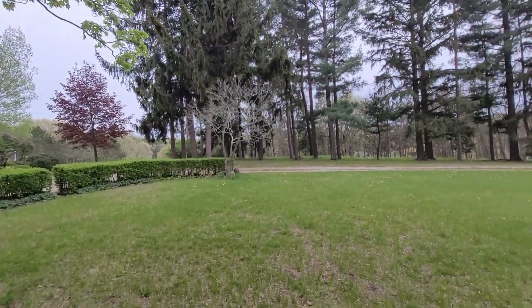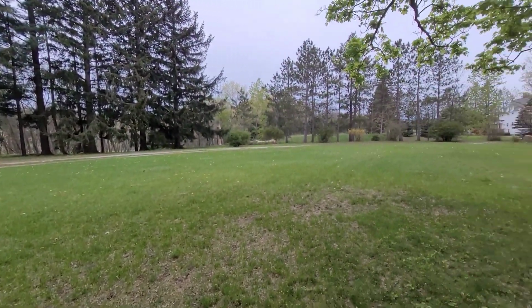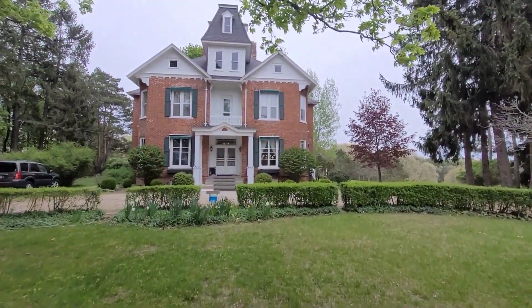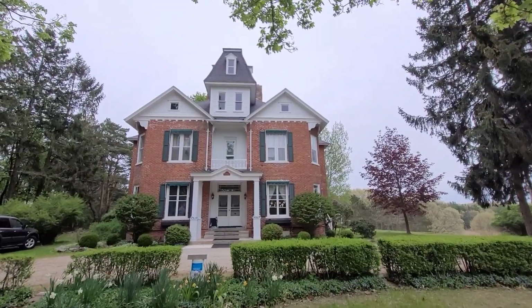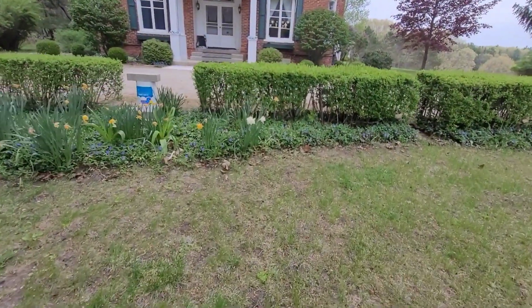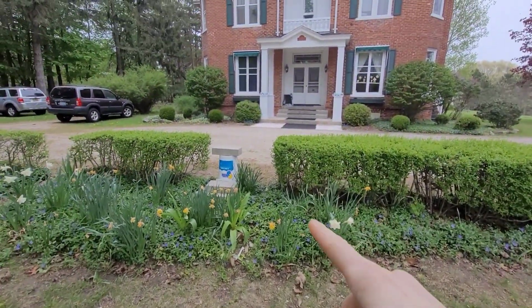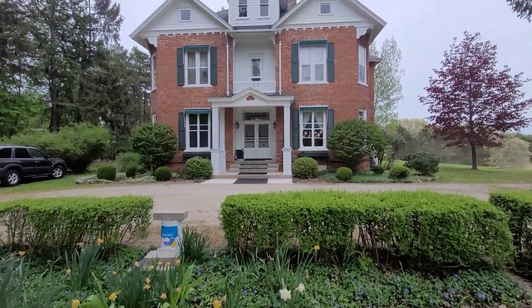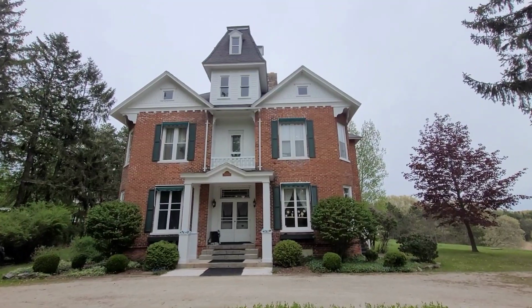We've got a nice big front yard here, nice round driveway, sets back from the road. So we've got some privacy. It's really nice and quiet back here. Like I said, it's spring. We've got some daffodils coming up. Working on putting a new lamppost there. The other one was rotted. So as you know, with old houses, there's always a lot of projects to do.